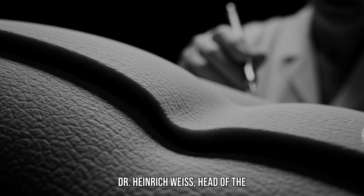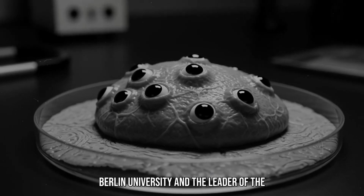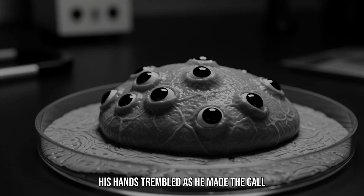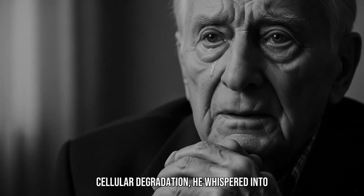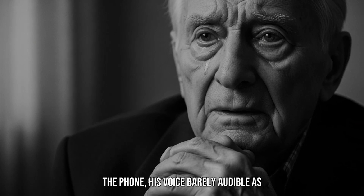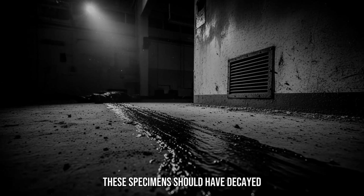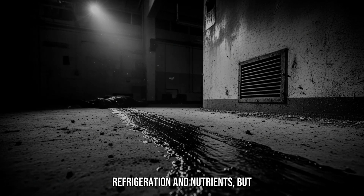Dr. Heinrich Weiss, head of the Forensic Archaeology Department at Berlin University and the leader of the research team, immediately ordered the laboratory sealed. His hands trembled as he made the call to the German Federal Police. "This defies everything we know about cellular degradation," he whispered into the phone, his voice barely audible as his colleagues continued to stare at the living tissue samples. "These specimens should have decayed within days without proper refrigeration and nutrients, but they're not only preserved, they're evolving."